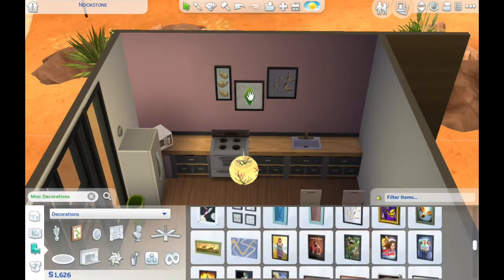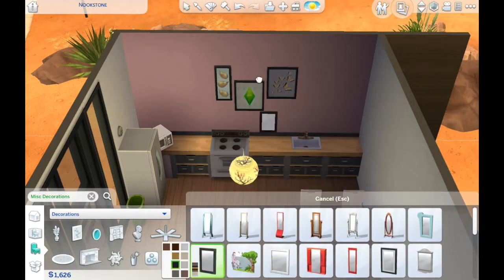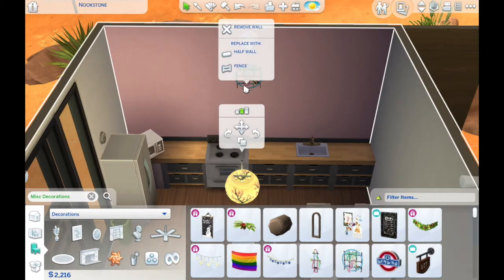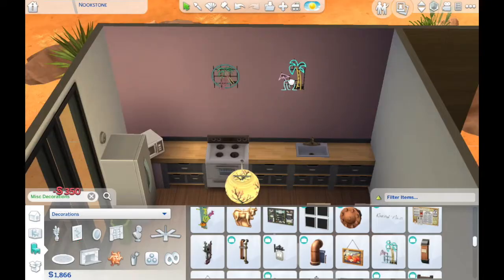This is me just trying to use the cheapest bits and bobs, because before I was using more interesting pieces and they were just too expensive, and then I tried using some other wall decor, but it all ended up being far too expensive.